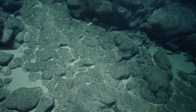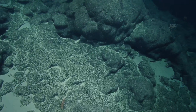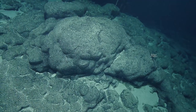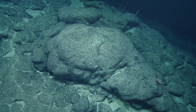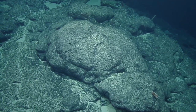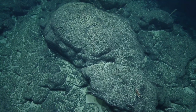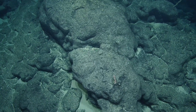Question online, do we have any plans to use baited traps to attract deep sea creatures? No, we don't have any plans on this expedition. Generally, ROVs aren't an ideal platform for that because they're loud and they move. If you're going to bait something, it's better to have a stationary camera and let it soak for long enough in one spot to attract things in. But baited traps are a common tool in deep sea science.